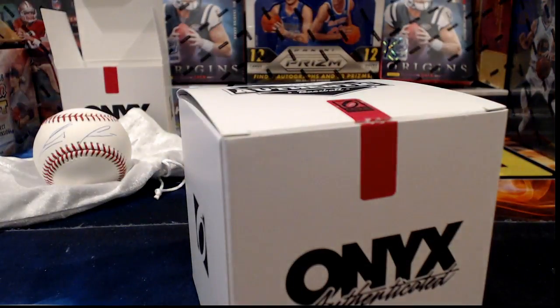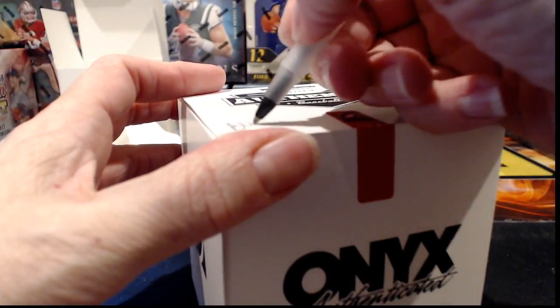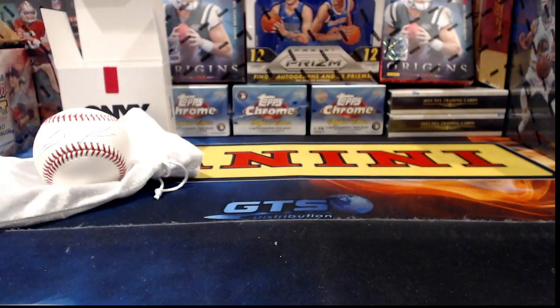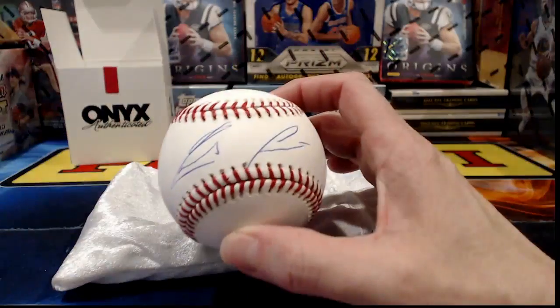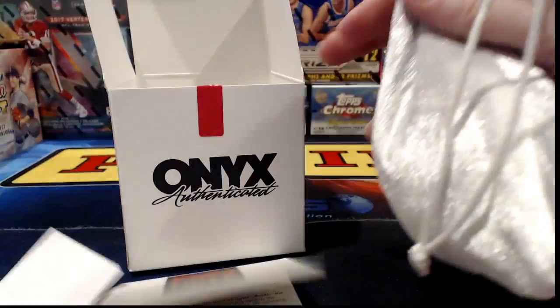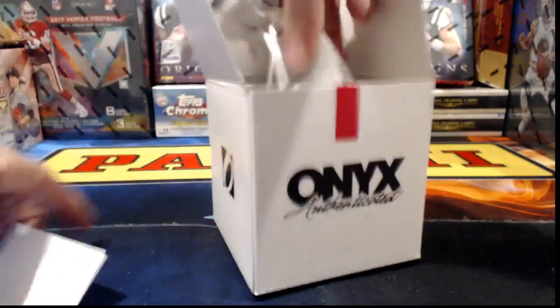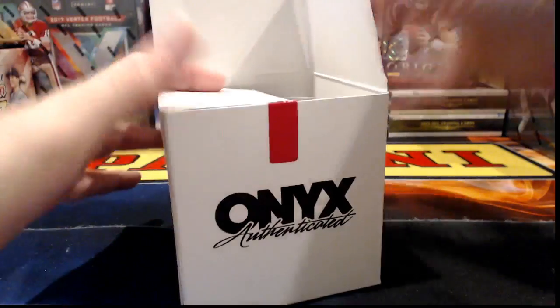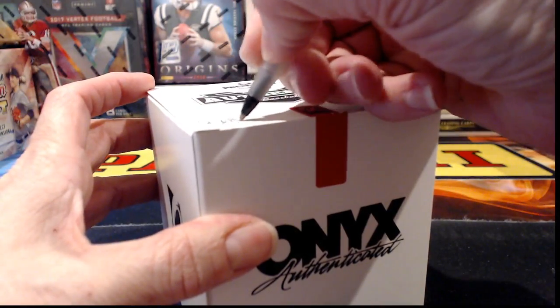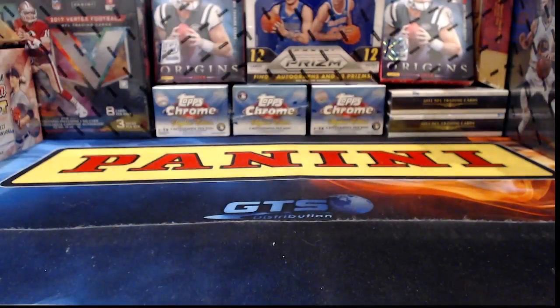I don't know who has the Braves tonight, but whoever has them, that's a little bit of money in the bank for you, I would expect, with a nice Ronald Acuna autographed baseball. So we've had a couple of very good cases. Our last case that we opened a couple of days ago was nice as well. So we've been having a pretty good little run here with our Onyx balls lately. So, all right, this one is in the books.